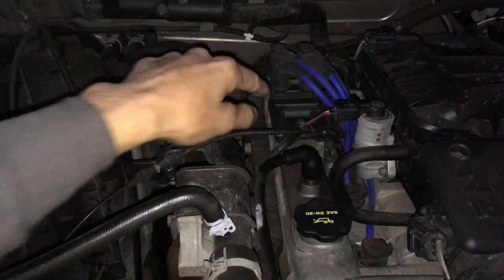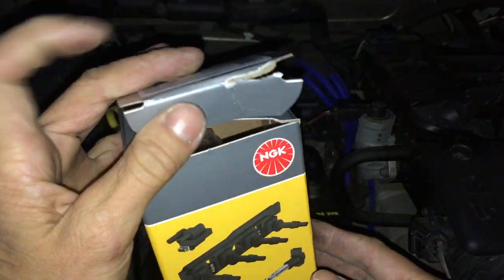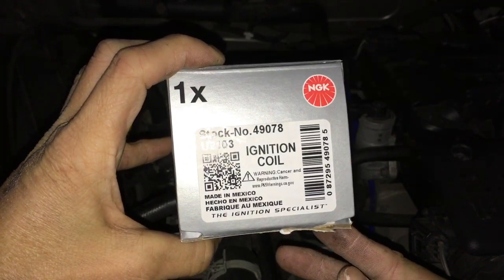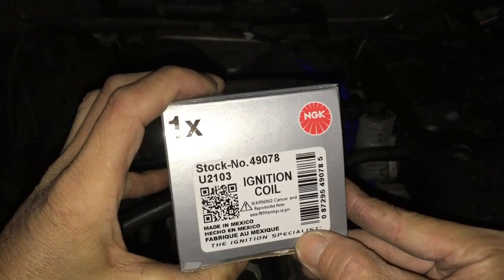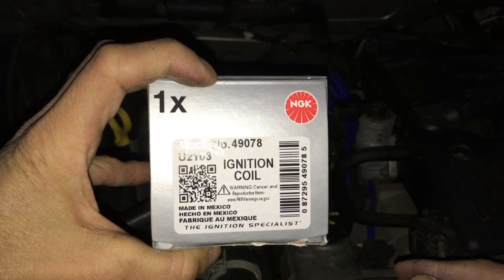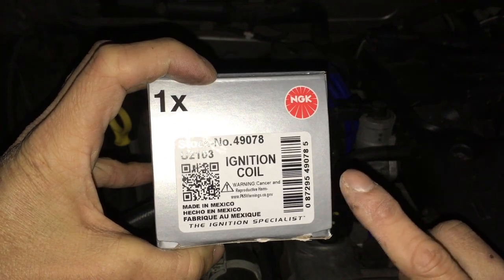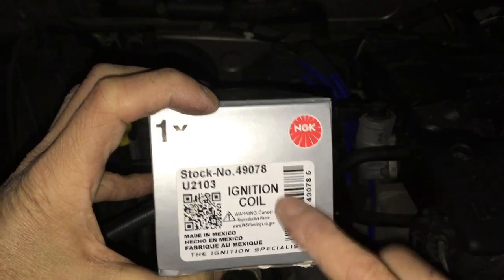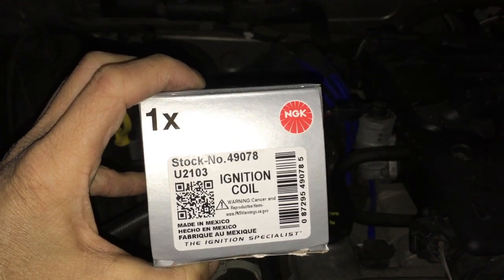These packs are cheap. I just bought one. NGK. There's the numbers. Made in Mexico. Anyways, NGK. I was thinking of getting the original Motorcraft, but the original Motorcraft is like, I think it was $70 or $80, maybe $70. I can't remember exactly now. And so I was like, no, I don't want to spend that much. I'd rather use NGK. I trust NGK. They make the best spark plugs. There was also Denso as well. Denso was basically about the same price. It was maybe $2 more.